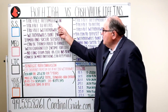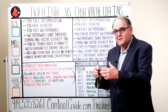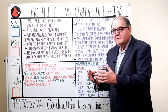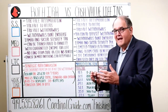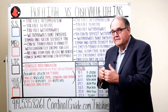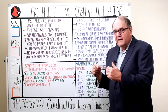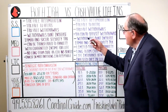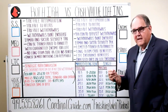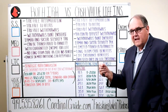Where they're similar, they both have tax-free accumulation. I mean, that's one of the reasons you do the Roth conversion. So you pay the taxes up front. Once the money gets in there, it's going to grow, and you're never going to pay tax on that growth. And if you hold that till you die and it goes to your heirs, they're not going to pay taxes either. So you've got tax-free accumulation. Life insurance, cash value life insurance, if it's set up properly and managed properly, you're not going to pay any tax on the accumulation of cash value either.